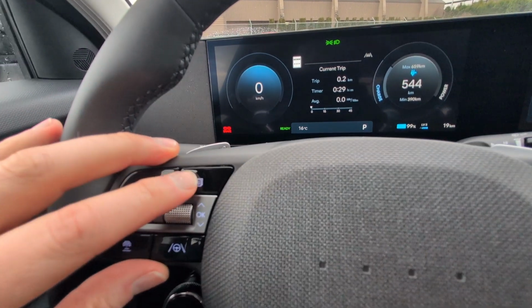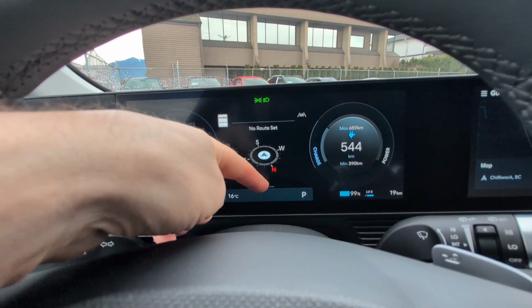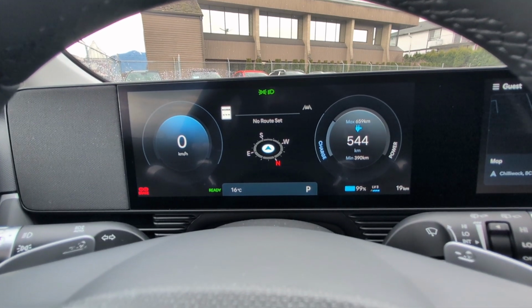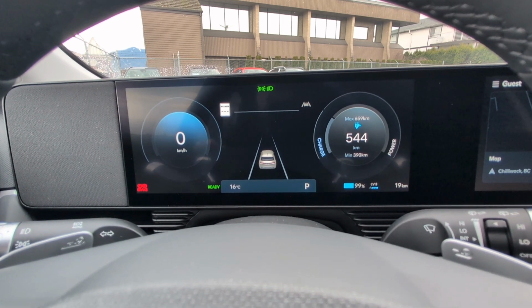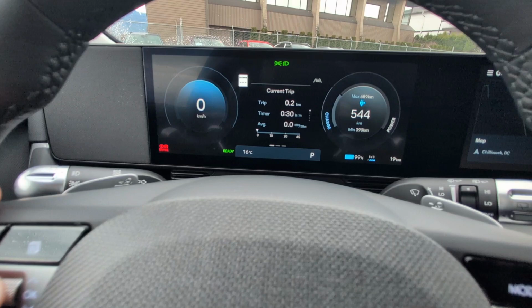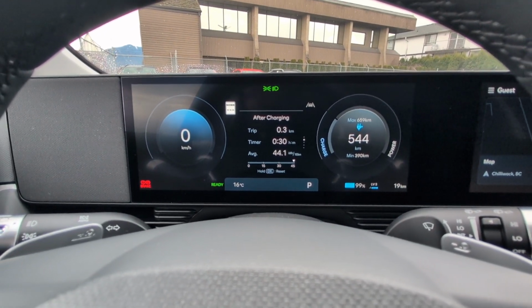However, if I press that top button, it'll bounce over to the middle of the three screens. You can see the three little lines on the bottom there. That's the compass, which will turn into your turn-by-turn directions when you're navigating. And then it'll go to this screen here, which is sort of your overall overview of what's going on around the car. But let's go back to the current trip, because if I roll the little scroll wheel down one, you can see we now have our trip computer since the last recharge.